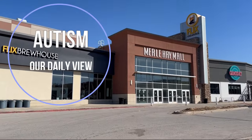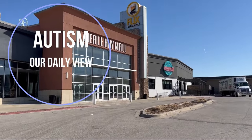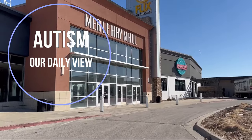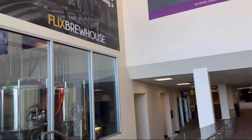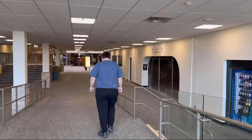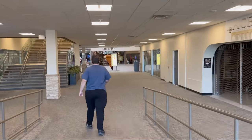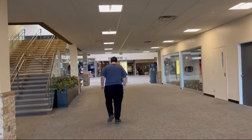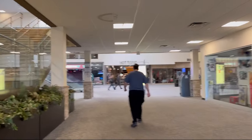Here we are at Merle Hay Mall, which is home to Flix Brew House. Going in to see Kung Fu Panda. Craig's already in there because I got to the door and realized I left my phone in the car. The mall is very quiet. I wonder if we'll be the only ones in the theater. It happens quite a bit when we come during the week.